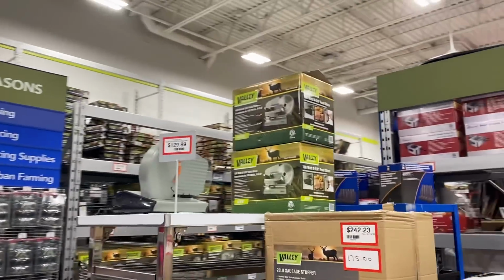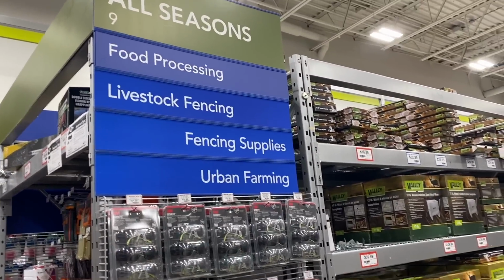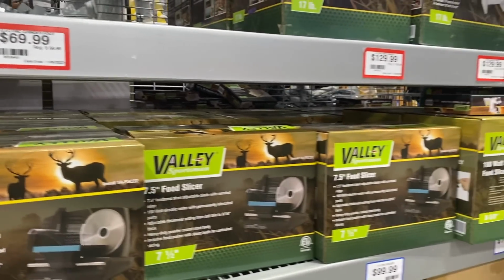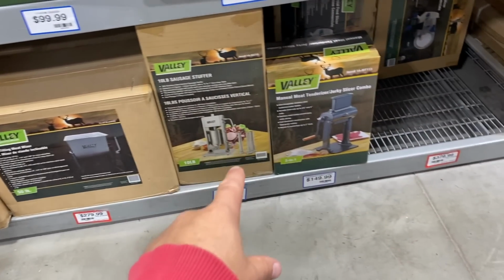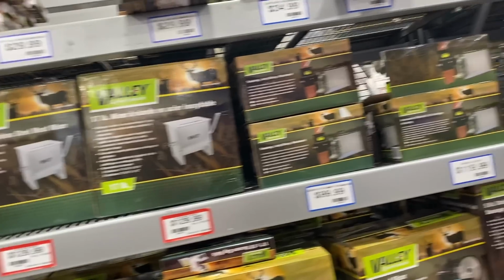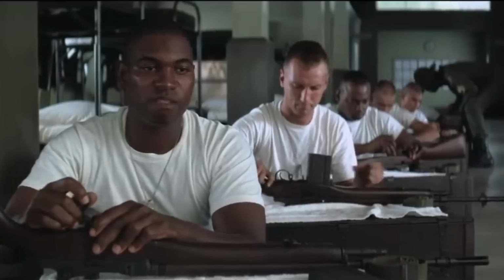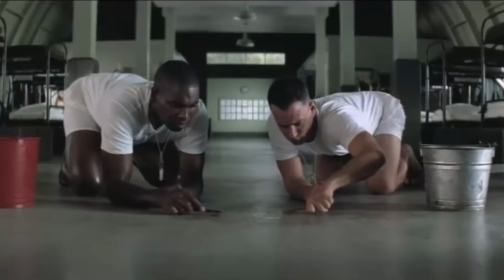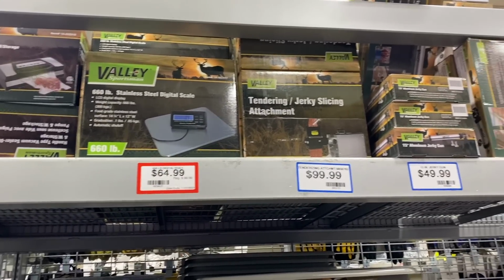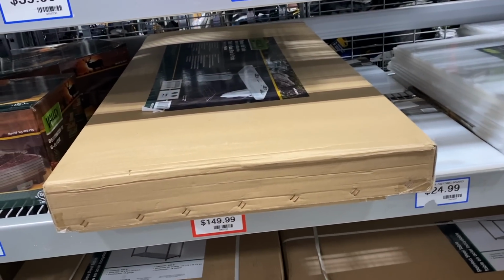They get deep fryers, everything. Slicers. Oh, yeah, all these. That'd be good, wouldn't it? This is cool, eh? They get mixers, sausage makers, jerky, food slicers. Dehydrators, vacuum sealers. We actually have a vacuum sealer. Scales, eh? 660 pounds goes up to that scale. There's all kinds of stuff in here. Meat tubs. What's this thing? Oh, a fish table. Cool.